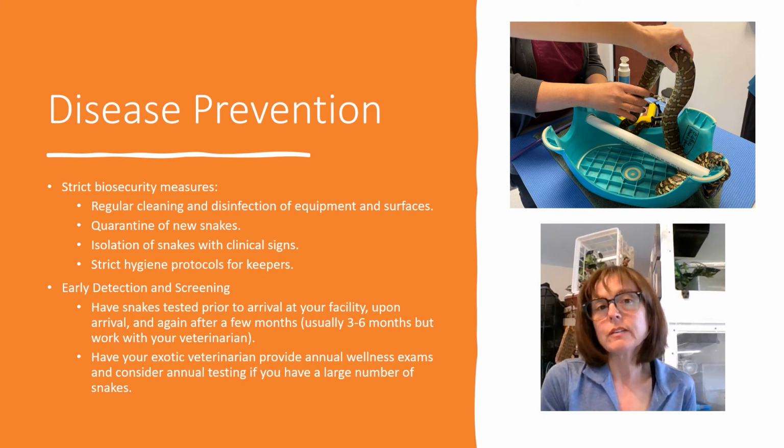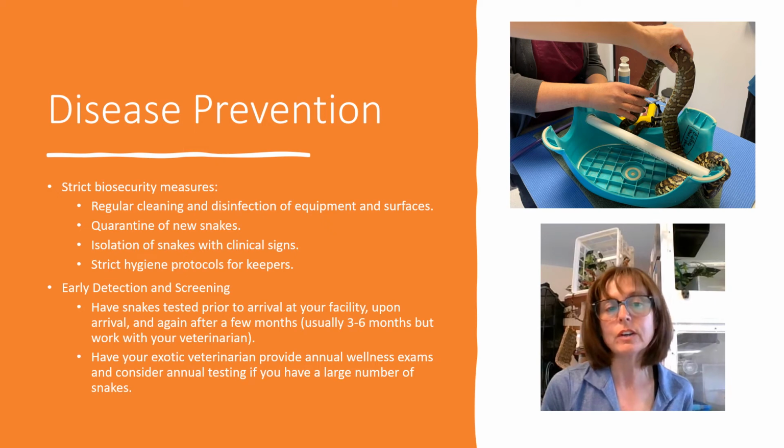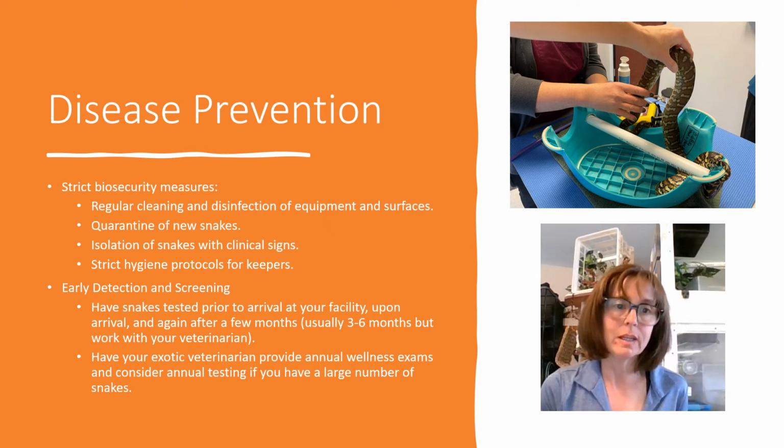So how do we prevent this virus from spreading from snake to snake? Well, strict biosecurity measures are called for. Regular cleaning and disinfection of equipment and surfaces, quarantining of new snakes, isolation of snakes that have clinical signs, and very strict hygiene for snake keepers.